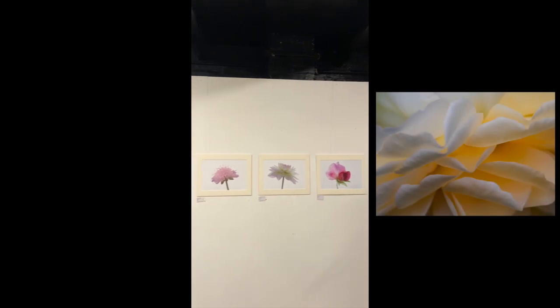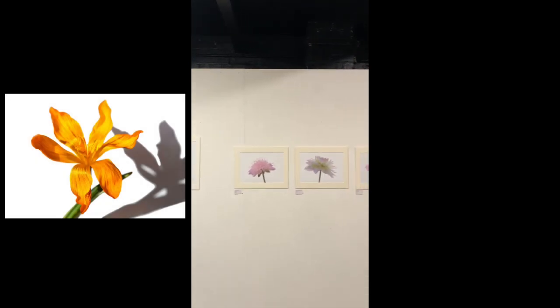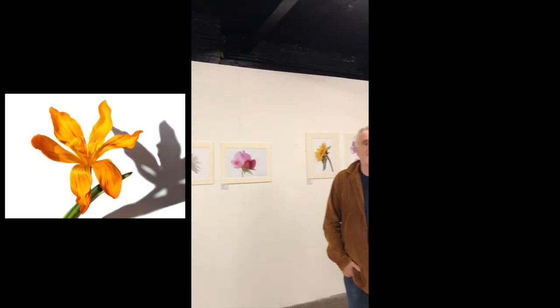What you see just behind me is the latest work that I've done, which is a series called Botanicals. The inspiration came from Victorian botanical illustrations, which I really love, and what I was trying to do was recreate that look in photographs. I'll leave it up to the viewer to decide whether that's actually worked or not. The rest of the work is a combination of the last probably 5 years.